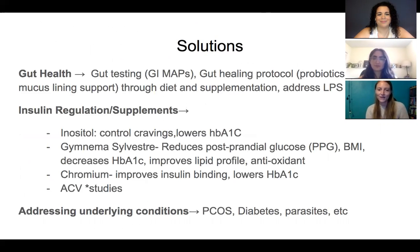We're going to talk about gut health a bit. Of course we can use testing. The GI Maps test is going to allow us to look at our gut microbiome and see if there's any kind of chronic infections that is causing our blood sugar to look kind of wonky, or to cause stress on our body. But usually this will be a gut healing protocol.